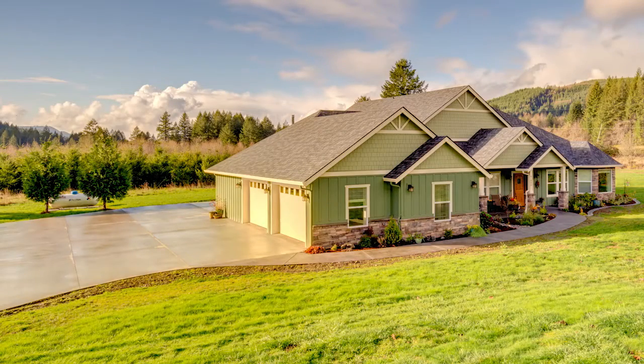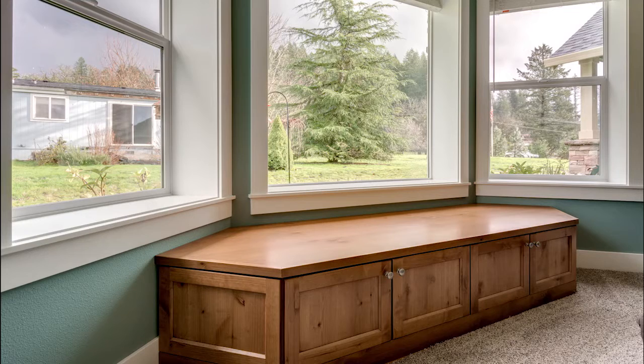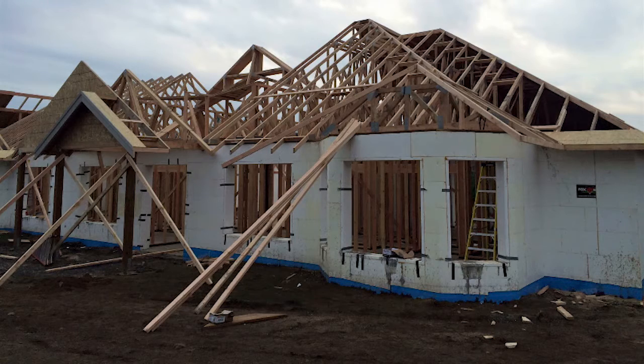The owners knew concrete was going to be the main material used to build their new home. They wanted a home that would be secure, energy efficient, and low maintenance. The choice was obvious. Insulated concrete forms, or ICF. With a little help from their friends, the owners' team set half the house on the first day.